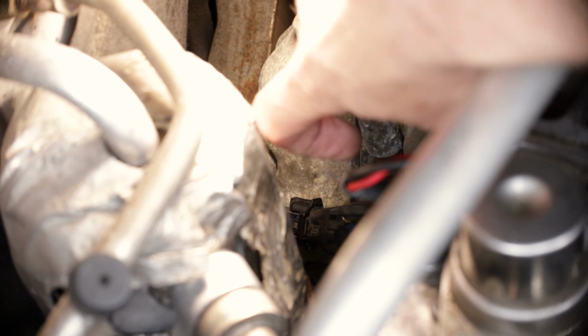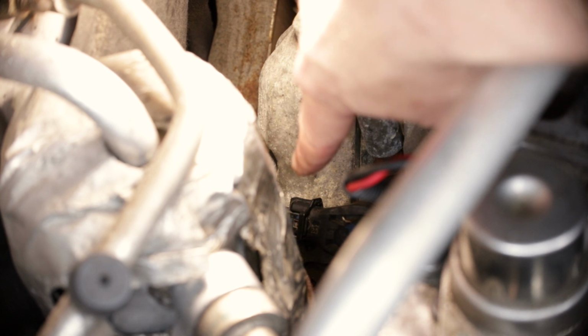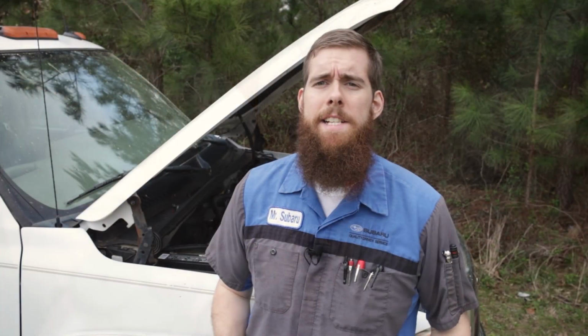This is the orange wire. If you notice, I'll try to get a picture up close of it, but it's got a really bad kink right past where the connector goes into the pigtail. I believe the wire is internally broken there, because I can wiggle it and get it to go into limp mode, whereas the wire that's skinned, I can move it all around and have no issues out of it. All right guys, and we're back.